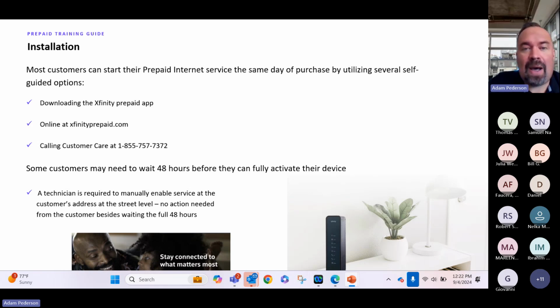That's when they have to do that 48 hours. Now, here's more of an awesome benefit of selling Xfinity Prepaid. If this customer who came in and needed to have their address serviced walked into an Xfinity store and they had Xfinity Postpaid, and they said, oh, I need an installer to come out and do the install, Xfinity Postpaid would say, no problem, we got you, $115 charge for the installer. On prepaid, we say, no charge, we got you, $0 charge for that install.